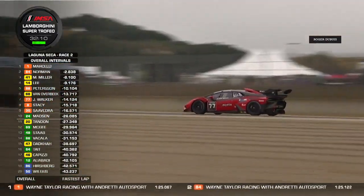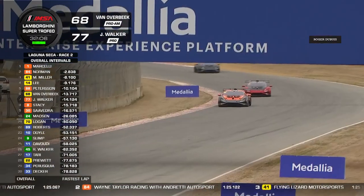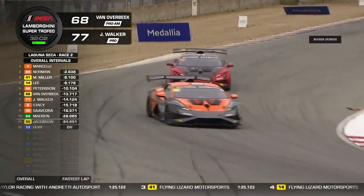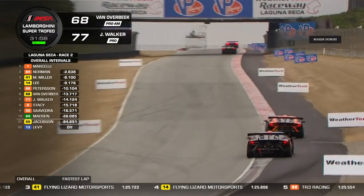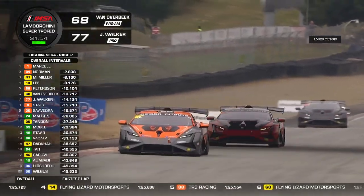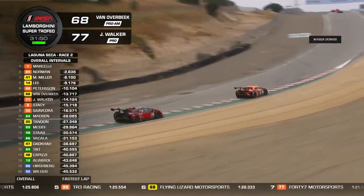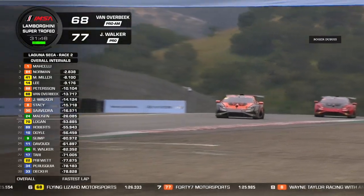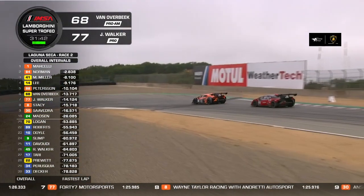Got good battles in all the classes, all the way around this 2.238 mile WeatherTech Raceway Laguna Seca course, and Johannes van Overbeek now has his mirrors full of Jake Walker just behind aboard the number 77. Walker came into the season listed as an AM, and it didn't take very long before they looked at lap times and said, no, we're moving you up, and we're not just moving you up one class, we're moving you up two. Yeah, 17-year-old from Valley Forge, Pennsylvania is Jake.